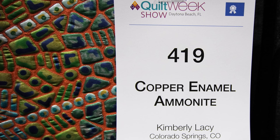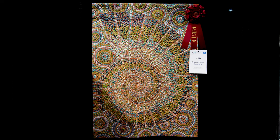The next quilt, which was called Copper Enamel Ammonite, was made by Kimberly Lace of Colorado Springs, Colorado. It was quilted on a stationary machine, and it included fabric painting and free motion quilting. But the thing that made this one striking, and I don't know that you can really see it in the picture really well, was that the techniques used in the fabric painting gave it a metallic look, so that it almost looked like there were jewels, or maybe mosaic tiles, laying on this particular quilt. It was a beautiful one to look at.